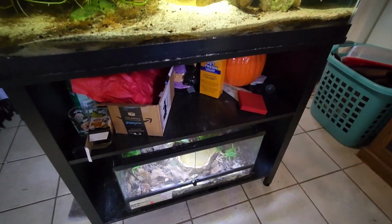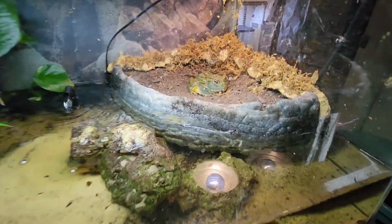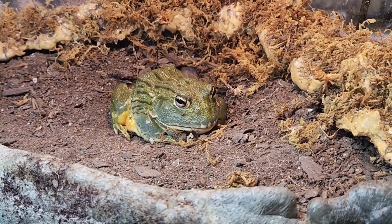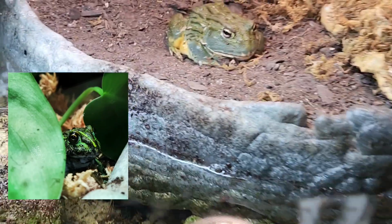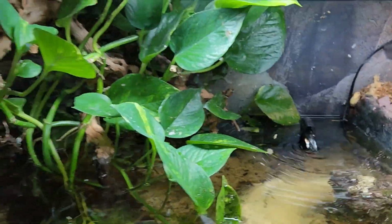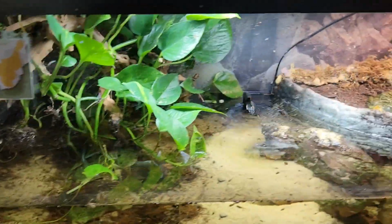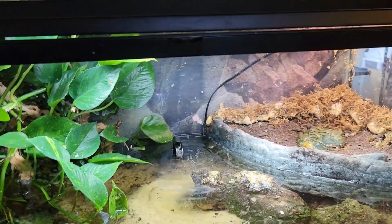Alright, above him, we've got a bunch of junk, and then up here, I'm not going to pull him out because he's a little psycho, but we've got my pixie frog. This is Bjorn, my little dude. He was literally this big when I got him, and he's probably about most the size of my hand right now. He's so big. This is his paludarium, a 40-gallon breeder. He will be getting upgraded to a 75 eventually, but right now he's totally fine in there.